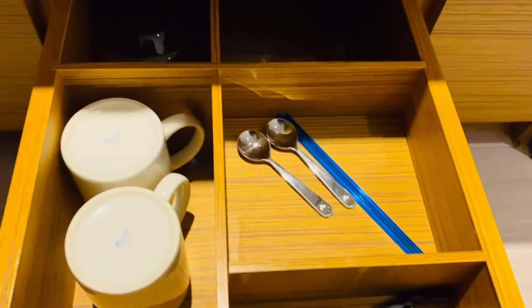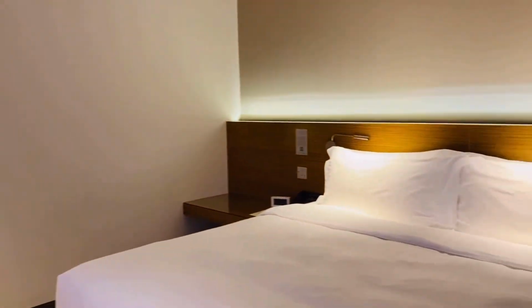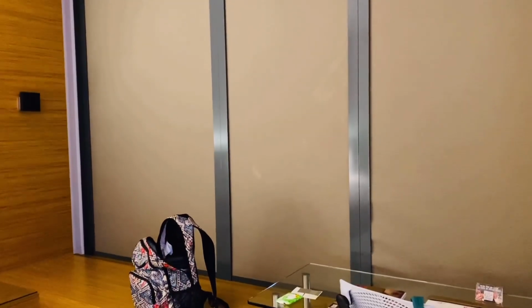Then there's cabinet here again. Empty cabinet. Coffee and tea. Then the wine glasses, then the cups and spoon. Okay. And this is your mini fridge. You have your own TV. So that's basically it.